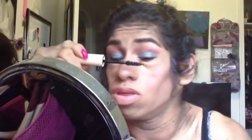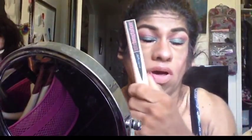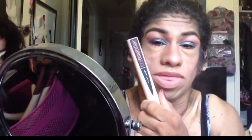Now for the mascara, I kind of like that it's a big wand, but at the same time I kind of don't, because I feel like it's harder to, like, it'll get every single lash for sure. For my liking, I just feel like it's too big, but I do like it. I do see a difference, so I'll probably purchase this mascara again.